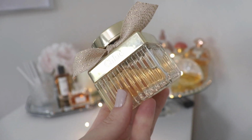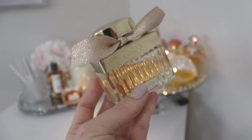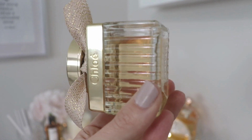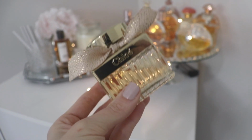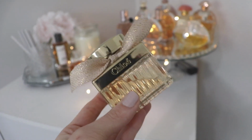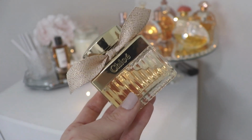This is one you just have to try. I wouldn't say go out and buy it blindly unless you love Chloe and you just are obsessed with Chloe and you collect it, then go ahead, it's beautiful. But you can see that I've actually put a pretty good dent into this bottle. I've been wearing it a lot lately, and this is one of my absolute favorite perfumes of all time. I'm actually quite obsessed with Chloe right now. So that is the last one on my roses list. That is Chloe Absolue de Parfum.